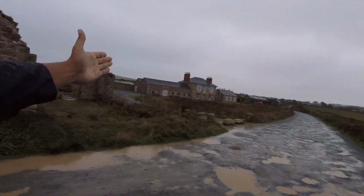So we are out here in Botallack, and Botallack is a mining community. All along the coast they have engine houses and different buildings and things dedicated to mining. Honestly, I'm not the most educated on what each of the buildings mean, as well as just houses, cottages everywhere. This is an entire village. Botallack was a very old mining town in Cornwall, and quite a prominent place in the history.